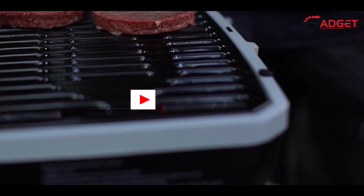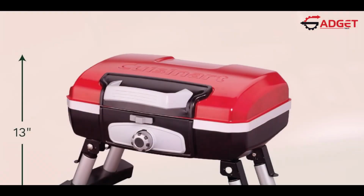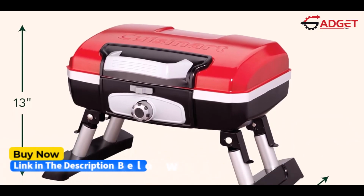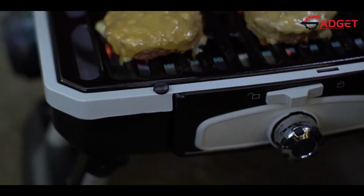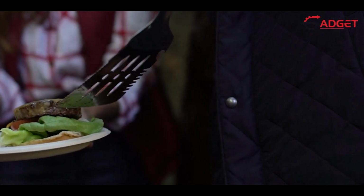In terms of portability, this grill shines with foldable legs, an integrated lid lock, and a briefcase-style handle that makes it exceptionally easy to carry and store. Whether you're packing it for a picnic or storing it in a small apartment, its thoughtful design maximizes both convenience and function. Cleanup is equally simple thanks to the dishwasher-safe grates and a spill-resistant drip tray that captures grease and drippings to keep messes in check.